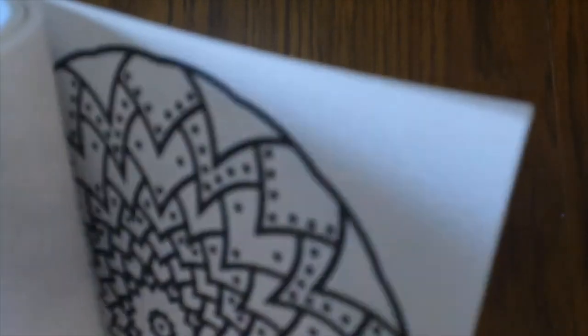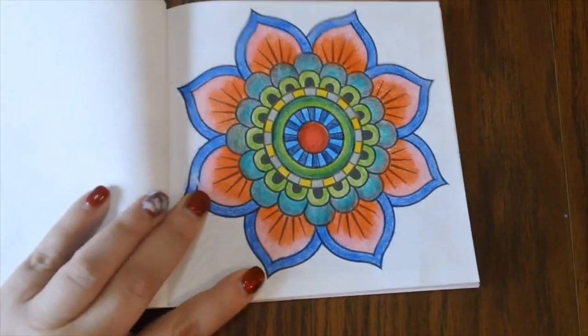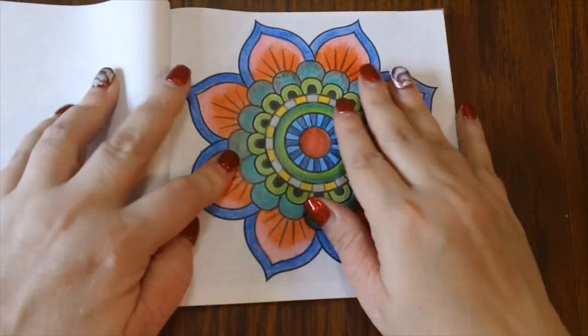So those are all of my finished pages and WIPs from the very beginning of my coloring journey up to now. And let me just put something over here on this table as I talk to you guys so that you don't have to keep looking at my table. So that's everything that I have colored, from the very beginning of when I started coloring as an adult up to now.